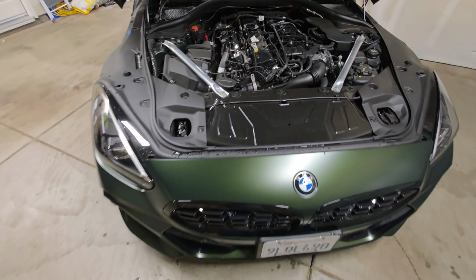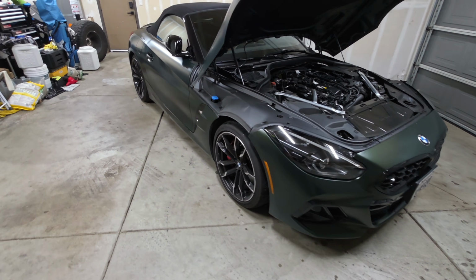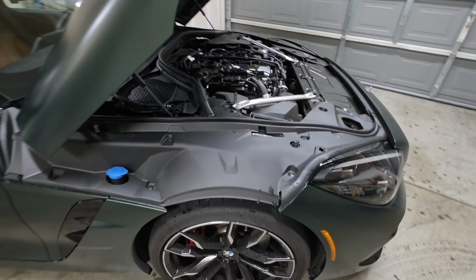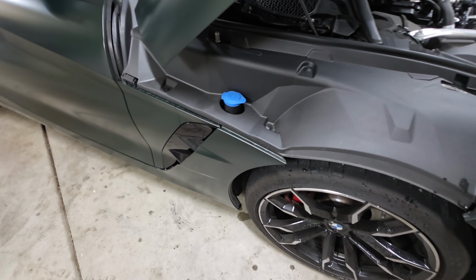But if we step it back, you can really appreciate the engineering that was involved in this clamshell hood design, as some of your headlight components can be easily reached from back here. And your windshield wiper fluid is on the side right here, which I thought was kind of cool.